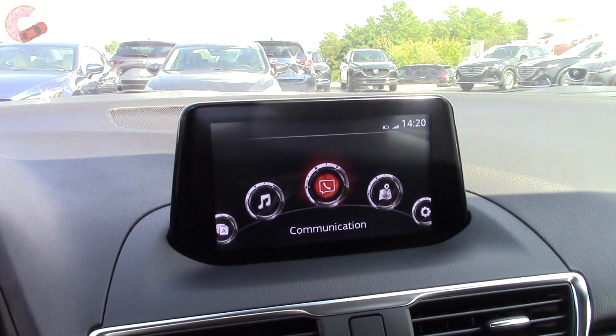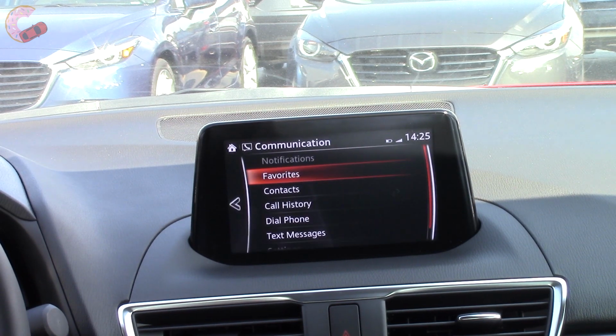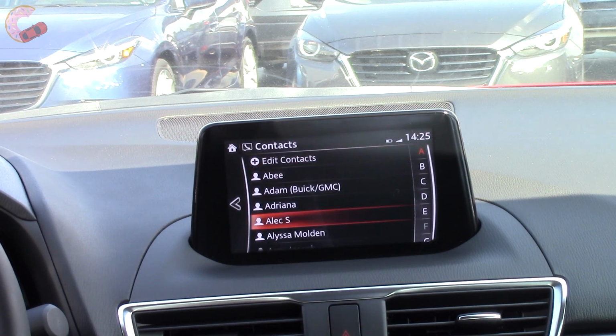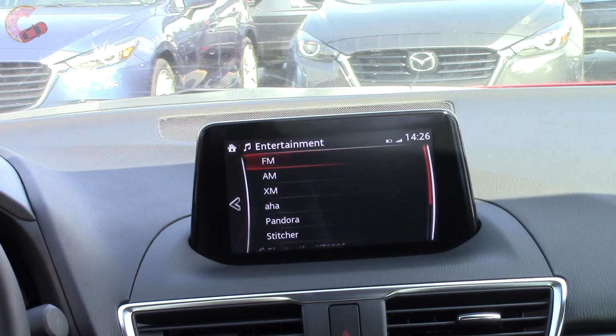Now let's go ahead and take a look at the Mazda Connect infotainment system. This is a very simple system to use since everything falls under 5 categories. Starting with communication, this is where you'll find all of your contacts automatically synced over from your smartphone. Next, in entertainment, you can control the audio, which is the standard Bluetooth right now. And here are all the other sources you can choose between.